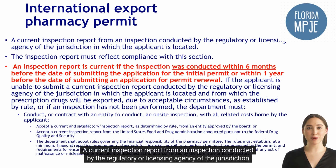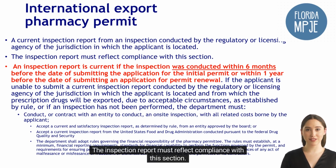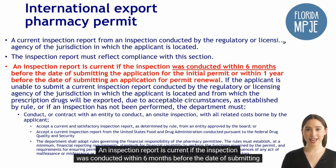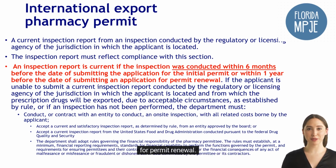A current inspection report from an inspection conducted by the regulatory or licensing agency of the jurisdiction in which the applicant is located. The inspection report must reflect compliance with this section. An inspection report is current if the inspection was conducted within 6 months before the date of submitting the application for the initial permit or within 1 year before the date of submitting an application for permit renewal.